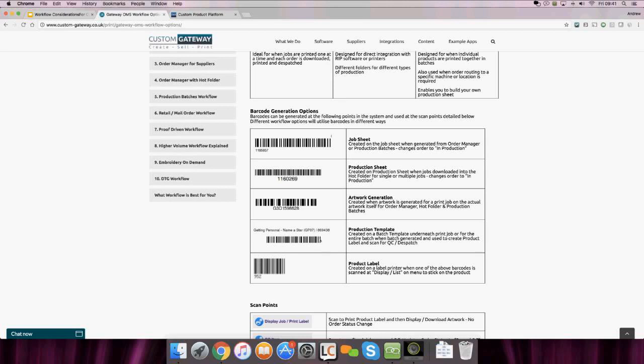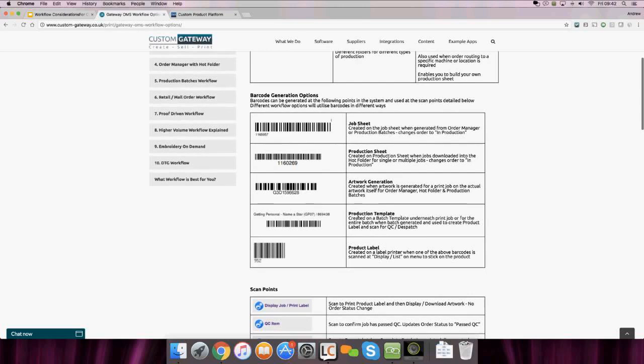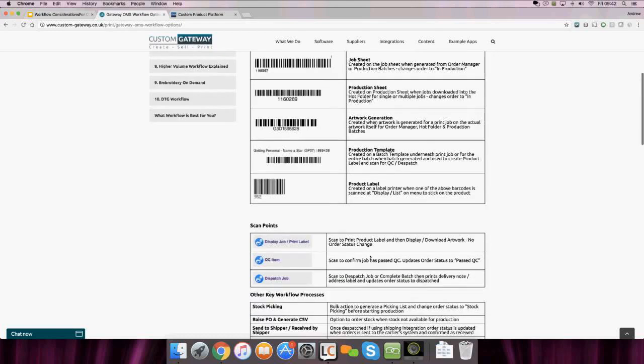We do it on production templates, which are similar to production sheets, but just laid out. And we also can create labels when you can't, like with a greetings card, print the barcode on the actual job. We print a label which you can stick to the job, which we use a lot in the garment industry. And we explain here the different scan points.